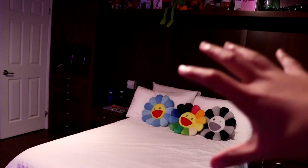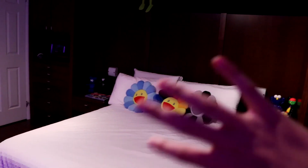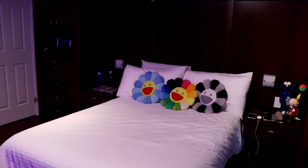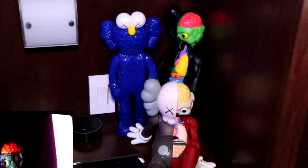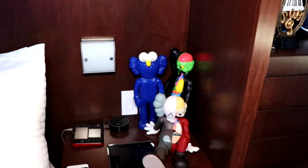What's actually really interesting about my bed and all this furniture is that it's all built in, meaning it's connected to the wall. I can't move anything. I know a lot of people like to move their beds around. I never understood that, but mine's just fixed and you can't really move it. On the right side of my nightstand, I have my 3 Cos figures, which I unboxed in a Taobao unboxing haul. So you guys have probably already seen those.